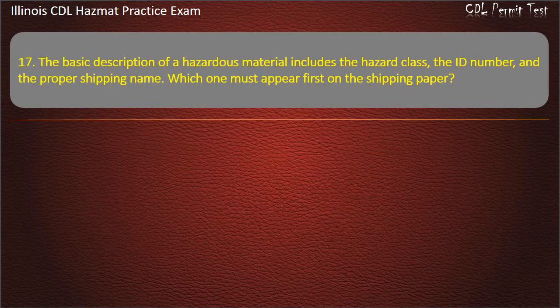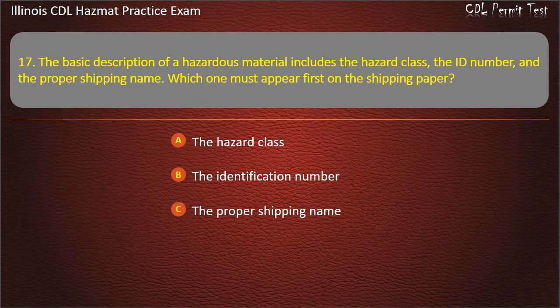Question 17. The basic description of a hazardous material includes the hazard class, the ID number, and the proper shipping name. Which one must appear first on the shipping paper? The hazard class. The identification number. The proper shipping name. Answer. The proper shipping name.